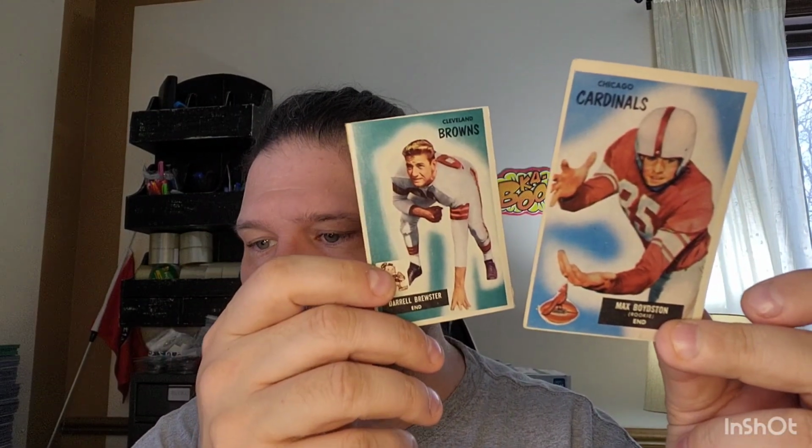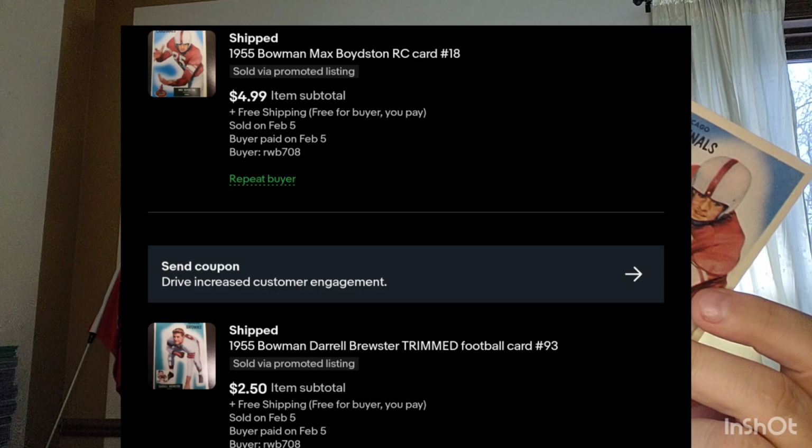Let's take a look at our next sale, and it's two 1955 Bowman vintage cards. So we've got this Max Boydston card here from the Chicago Cardinals, and Daryl Brewster from the Cleveland Browns. And those sold. This one sold for $4.99. This one sold for $2.50. It's been trimmed, noted in the listing, of course, so the customer knows. And the trimmed one sold for $2.50, and the untrimmed one sold for $4.99.